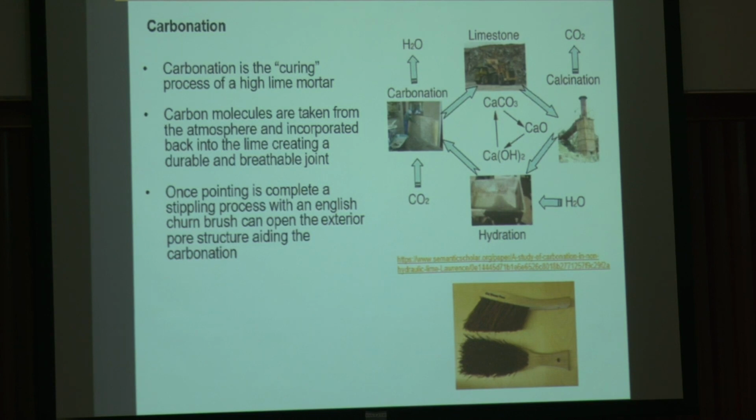That angle allows the bristle to flex a little bit instead of just going straight to the mortar joint. So when you slap that mortar joint with it, it's not only pressing your mortar in and compressing it a little bit better, but it's also taking that little striped slurry face off of the mortar and exposing the sand, and it'll give it a little bit more of a textured appearance that allows carbon molecules to get into the mortar a little bit better. So it helps with the carbonation process.